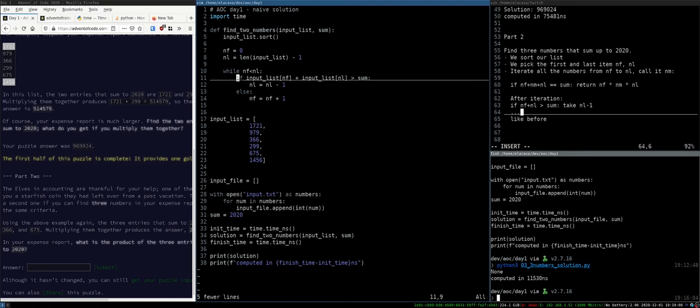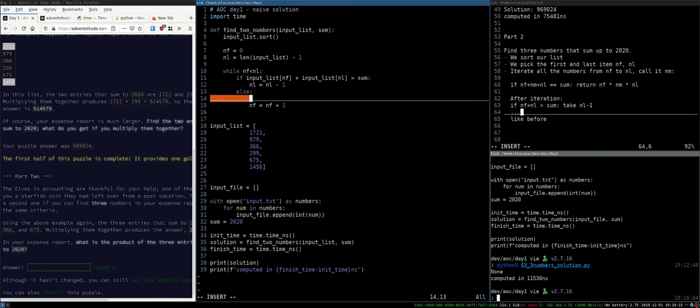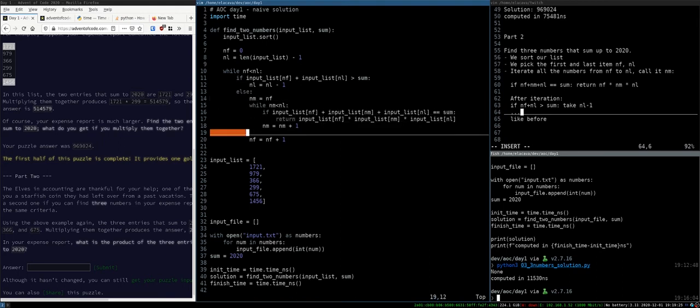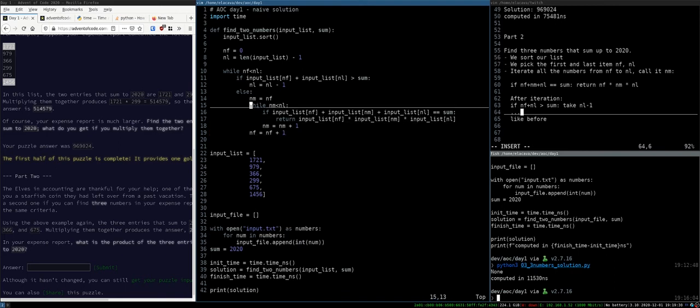Right. So let's check first if our bounds are more or less than the sum. And if not, this is good. So if they're not bigger than the sum, we don't care if they're equal. We just care if they're not bigger. If they're bigger, we will reduce from the right. Still makes sense. If not, we will try to put an element in the middle. So in this case, we will keep the first element.